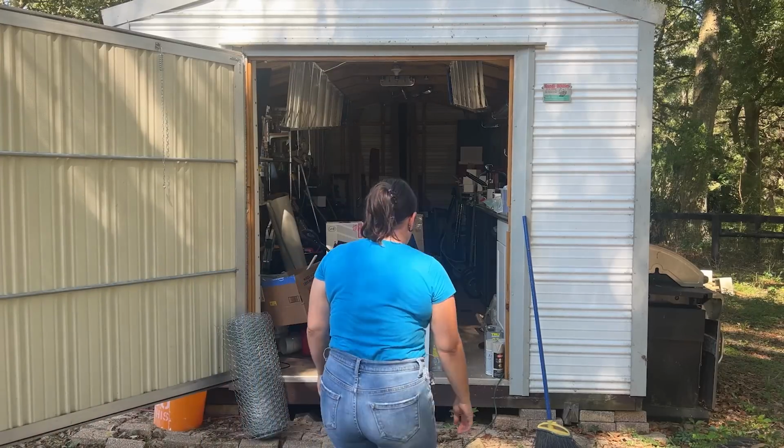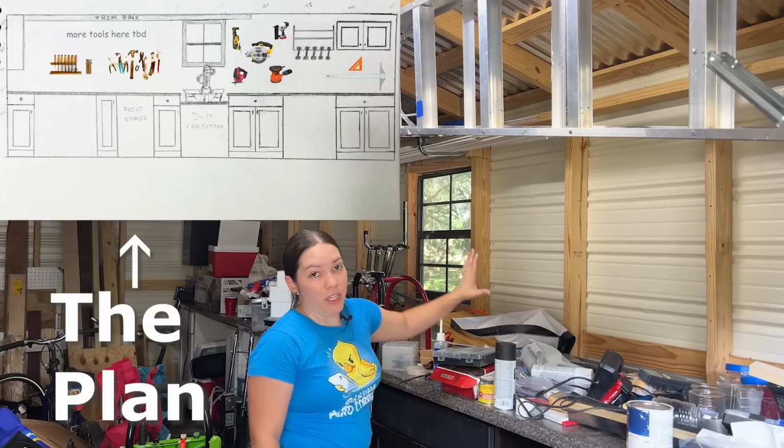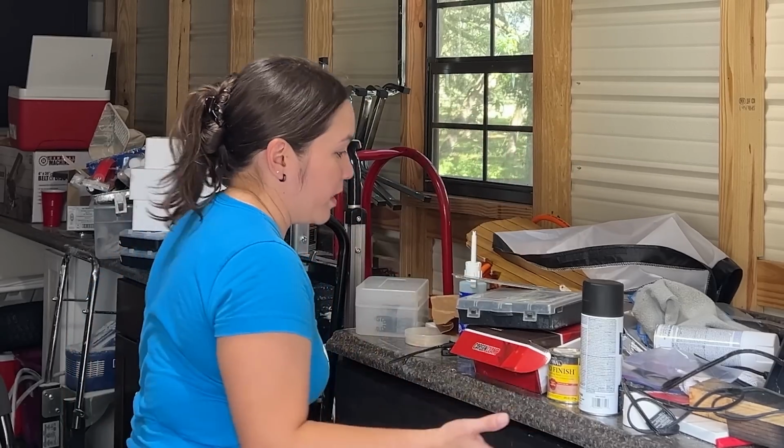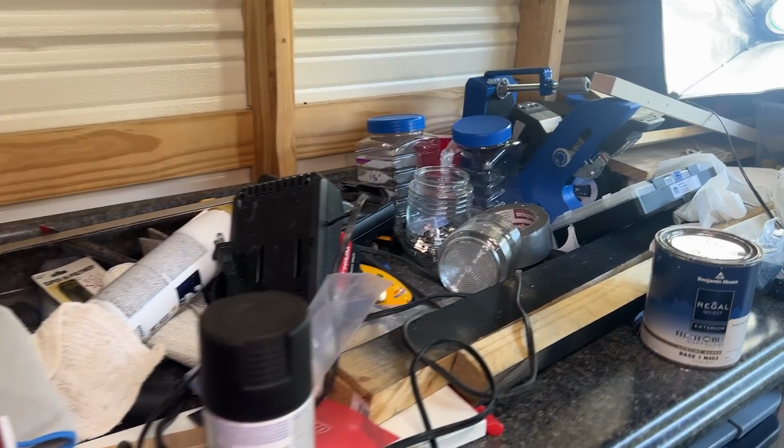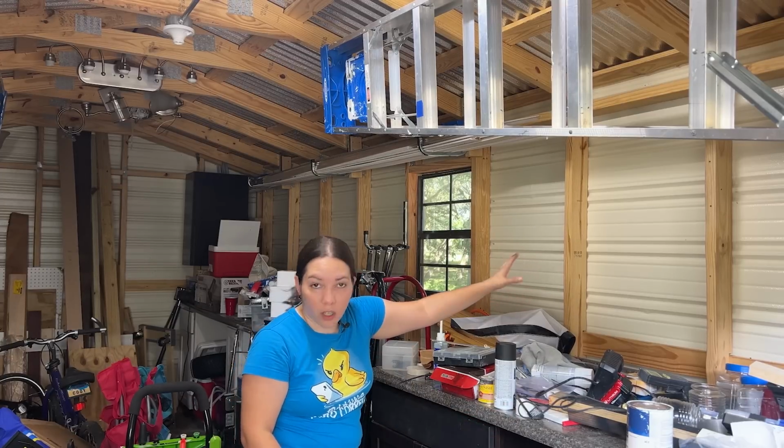So now I have to do it all over again by myself, but this time I'm going to finish. So my plan is to build a tool wall all along this wall here. I can't do that with this mess. First, I'm going to clean all this out. That wall would also alleviate this mess because then I'll have a place to put all of the tools that I normally use.